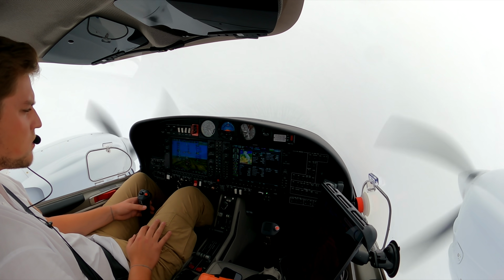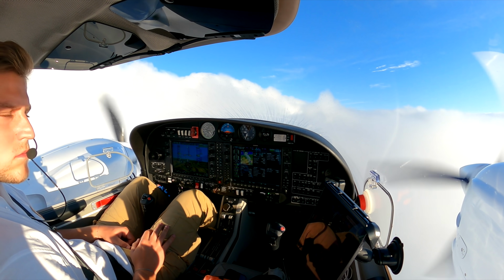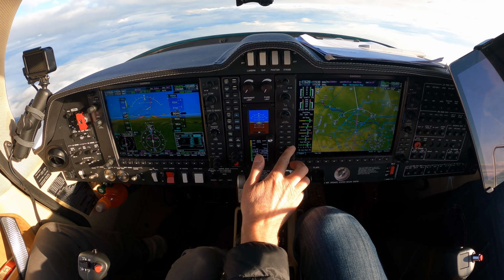So Delta Alpha, climb to flight level 160. Flight level 160 for Delta Alpha. And flight level change. Flight level change. Nose up.